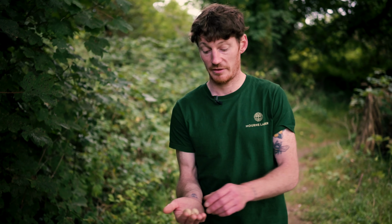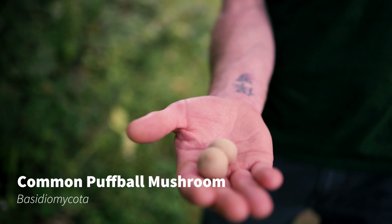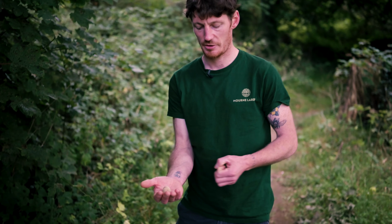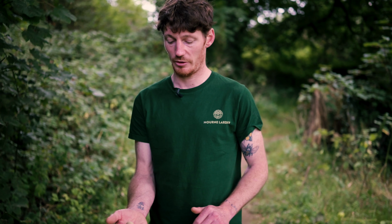So what we'll have here is a type of wild mushroom called common puffball. With these here, fresh is best. So you want to get them when they're nice and fresh and plump. You can see these are a wee bit withered. You want them a wee bit fresher. And very, very simple. Just cut them in half, quick wee fry in butter, and you're good to go.